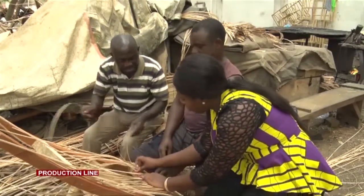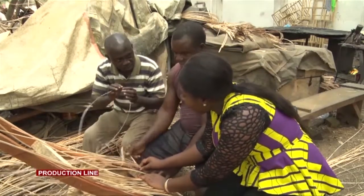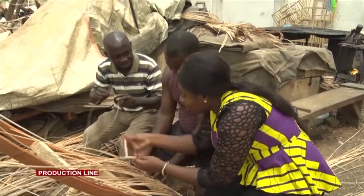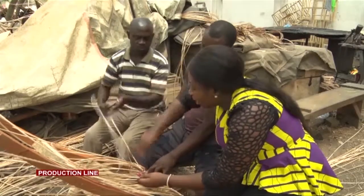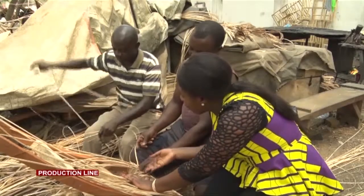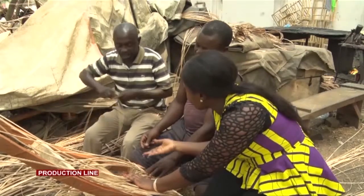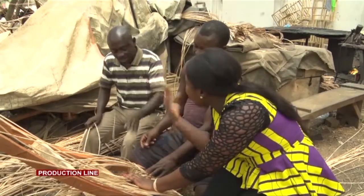If the weather is dry, then the thing also comes dry, it will be breaking. Okay. Yeah. So the weather is your main challenge. Yeah. Do you have the market for it? Do some people come in to buy it, or some people order it? Yeah, yes. Then you do it on a large scale for them.